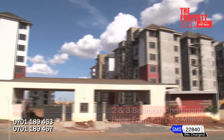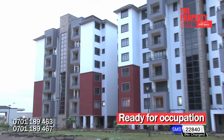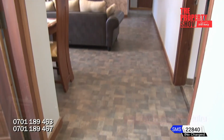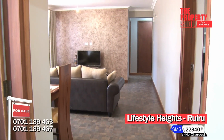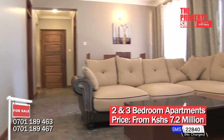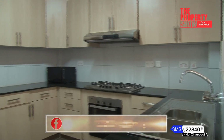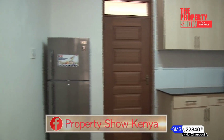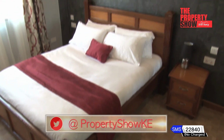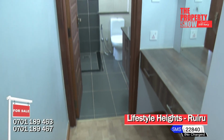The Lifestyle Estates bring to you the lifestyle you always wanted at Lifestyle Heights Apartments. Lifestyle Heights Apartments consists of 2- and 3-bedroom deluxe and standard apartments. 3-bedroom deluxe apartments have a plinth area of 132 square meters, while the standard has a plinth area of 115 square meters, and the 2-bedroom deluxe apartment has plinth area of 100 square meters, and the standard has 81 square meters. This development comprises 472 units, master ensuite.